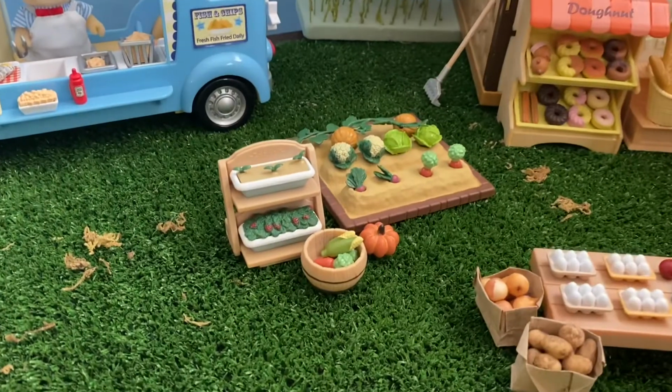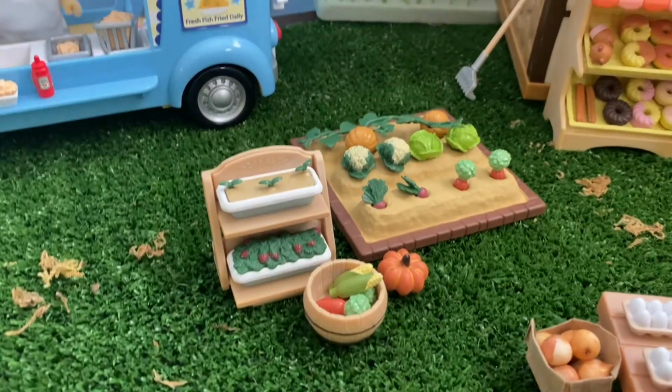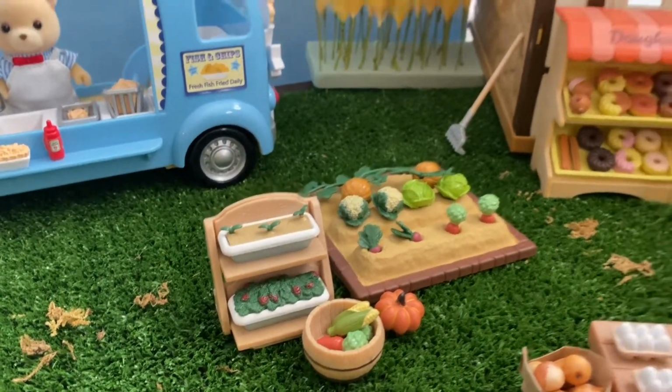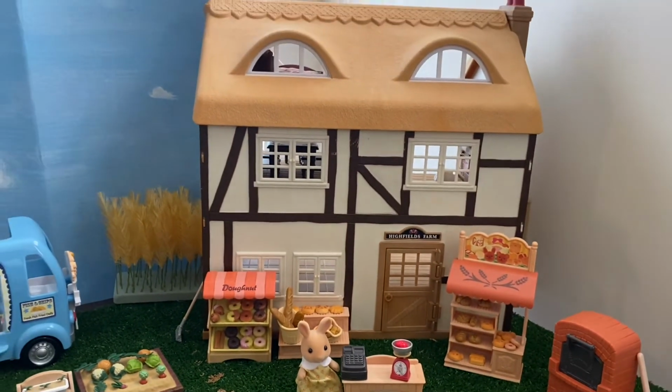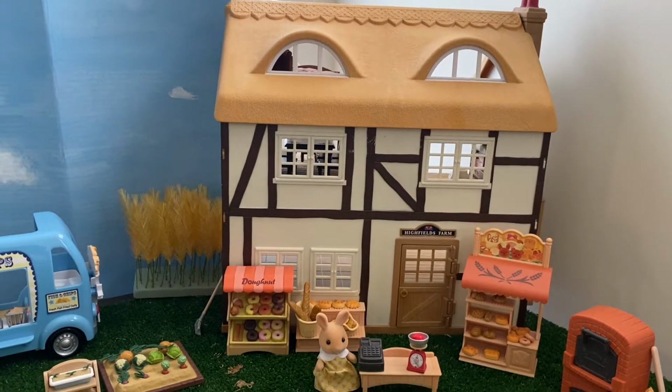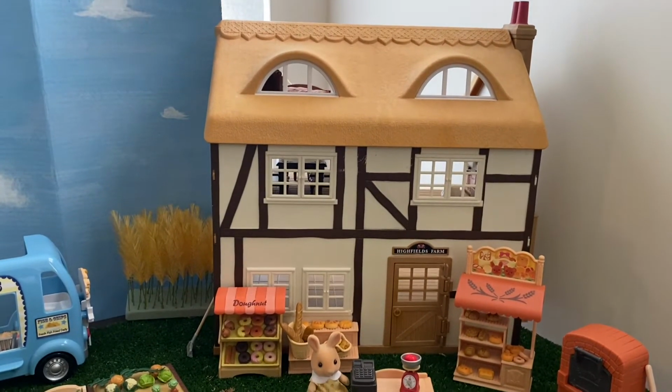And next we have a patch of vegetables growing here and also some for sale. And the Highfields Farm in the back. Another house that I love, just the exterior looking like a real farmhouse.